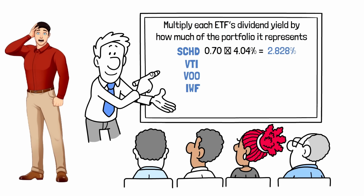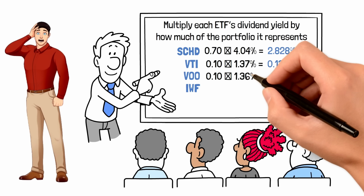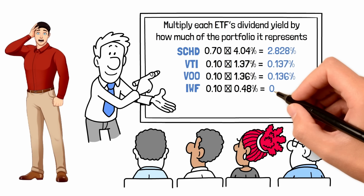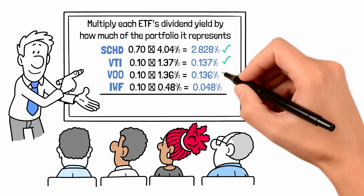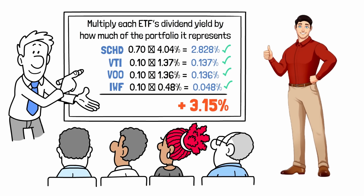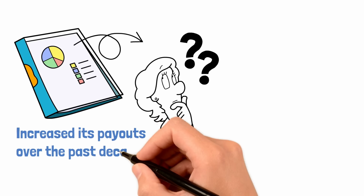Then we do the same for the others. 0.1 times 1.37% equals 0.137%, 0.1 times 1.36% equals 0.136%, 0.1 times 0.48% equals 0.048%. Now we just add all of those up. 2.828 plus 0.137 plus 0.136 plus 0.048 equals 3.15%. And that's your real total dividend yield for the whole portfolio. I did the same kind of thing for dividend growth, looking at how quickly each ETF has increased its payouts over the past decade.